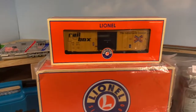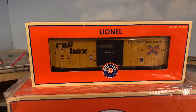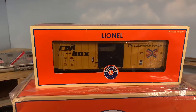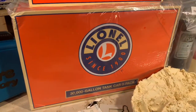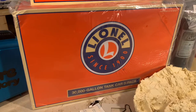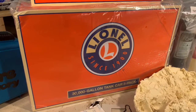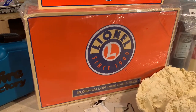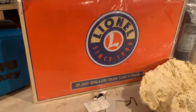Some of the rolling stock I got at the show. I'm a big fan of Railbox, so I saw this at the show and had to get it. I have one of these already, so this is my second one. In my video on the EOT and sound effects tank car video, I indicated that I needed to build my tank car collection. So I got these at a pretty decent price.